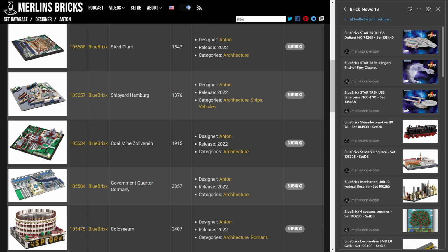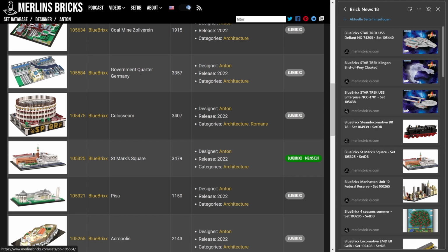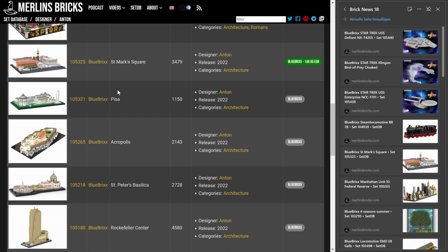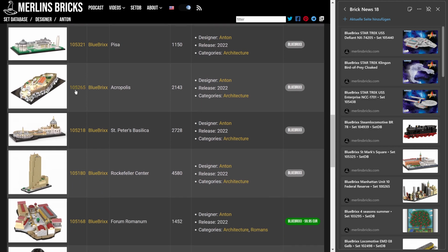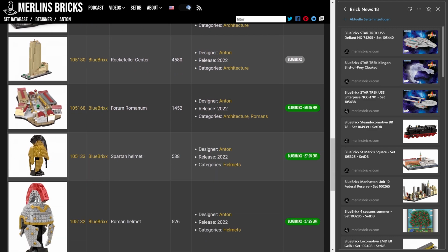Also, we have a couple of, let's say, industrial architecture sets. We have a steel plant, a shipyard, a coal mine, the government quarter over here in Germany. I guess not so many people are looking forward to this one, but also a lot of, let's say, traditional architecture, old architecture stuff, especially the Acropolis looks amazing. St. Peter's Basilica, really looking forward to this one. I have built the Forum Romanum, one of the best sets, in my opinion, in 2022. It was just amazing. I'm so looking forward to the Rockefeller Center.